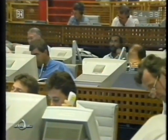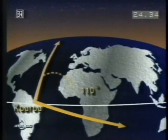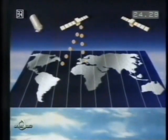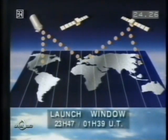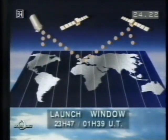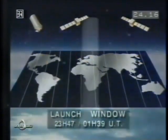Let's see now a description of our mission from the Guiana spaceport with its wide launch arc, able to shoot into geostationary orbit and polar orbit as well. We have a window that is 1 hour and 52 minutes long. We're aiming to lift off at 47 minutes past the hour. We're being beamed to the United States. Hi there to people in Denver, especially.